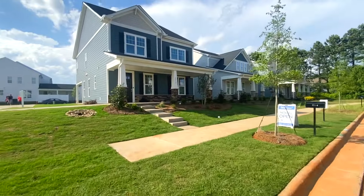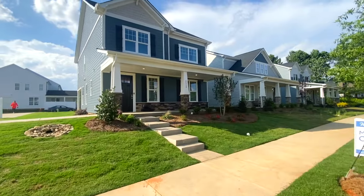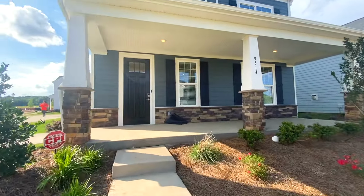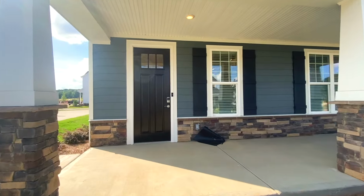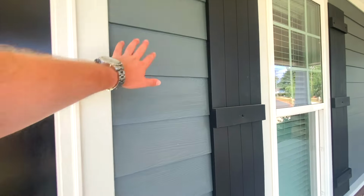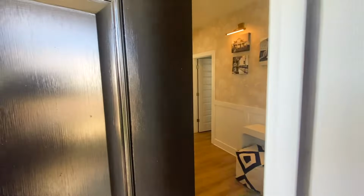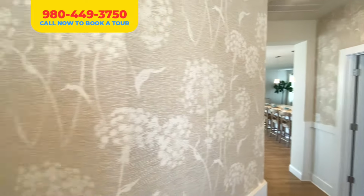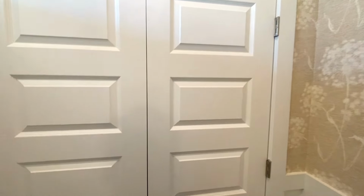So with that, let's go take a tour of the Mayworth. Like I said, this one's gonna have some very premium finishes. For instance, you can notice lots of stone, as well as this beautiful hardy plank, which ages so well. So this is very easy to repaint and really ages well when you're looking at the entire life of the property.